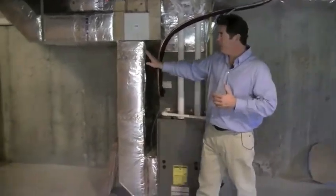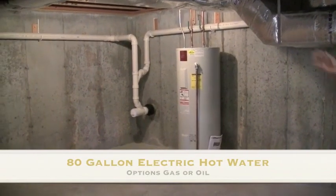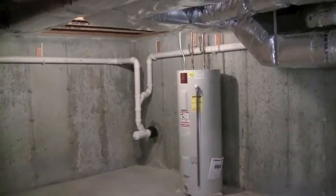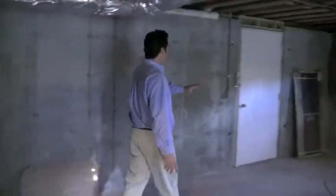To the left side here, we've got an electric hot water tank, as you can see over there on the left, and we've got the sewer line going out to the street. Today, again, you can go with that gas hot water, electric hot water, many different types of sources for domestic hot water. As we pan back down through here, I'd like to show you this mechanical area.